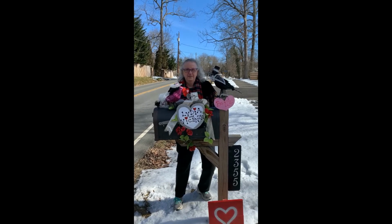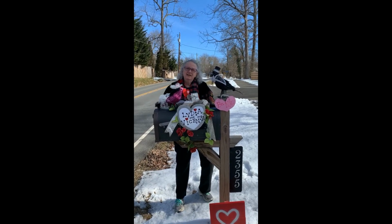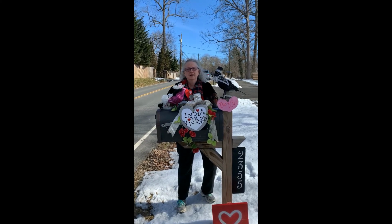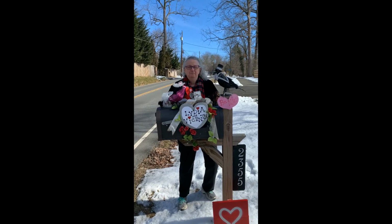I've been decorating this mailbox with crows on it for the last 16 years. It's my way of saying I love everyone who passes by, and it's my way of bringing joy to people who maybe are on a very long commute into work.